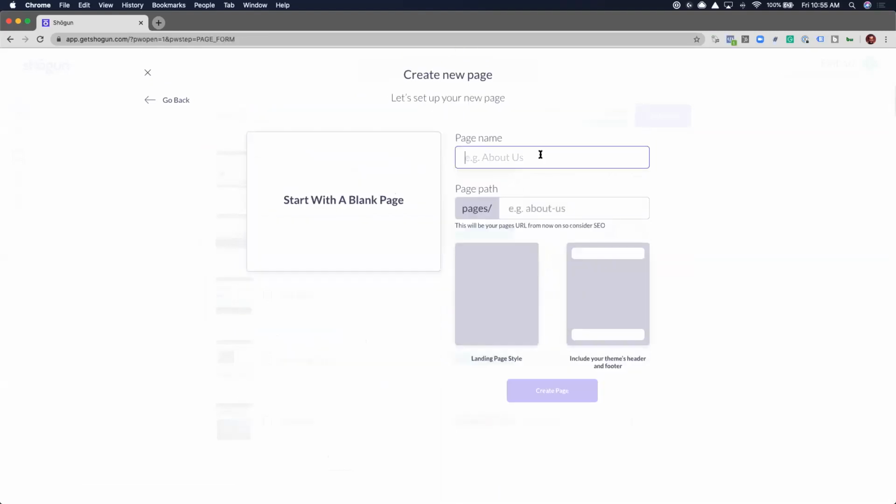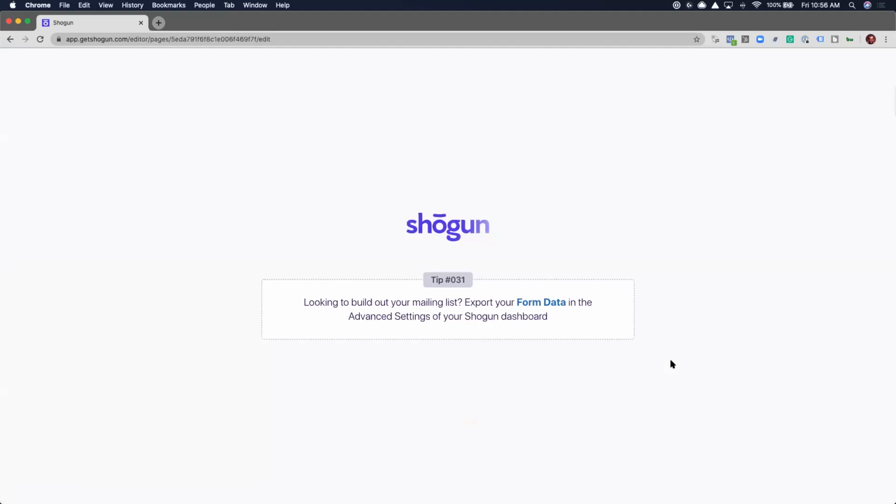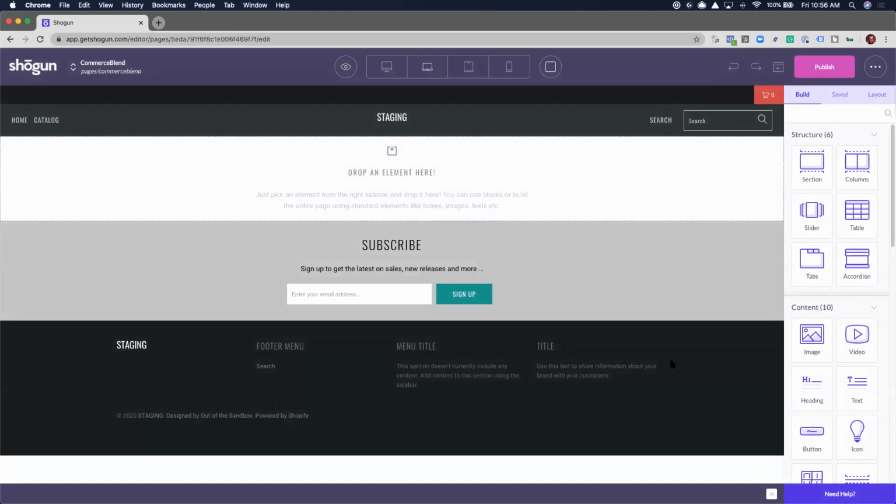And when we start with a blank page, the way that we do this is we're able to enter the name for the page. And then once we've entered the name for the page, we can go ahead and choose either a landing page style or include your theme's header and footer. So if you include your theme's header and footer, what's really cool about this is you're going to have your entire head pulled in, any stylings, any scripts, anything that you've already added to the theme is going to get pulled directly in. And that includes Google Analytics, Facebook Pixels, anything like that. So you have a lot of flexibility to make use of everything that's already pre-existing in your store.